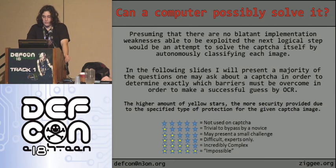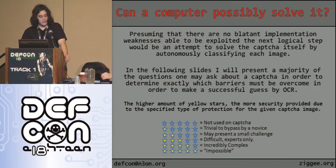In the following slides, I will present a majority of the questions one may ask about a CAPTCHA in order to determine exactly which barriers must be overcome in order to make a successful guess by OCR. And then on the next slides, I'll have a couple of example CAPTCHA images talking about each, so you can see what I'm talking about, and I have a little scale here. The higher the amount of yellow stars, the more security to that specific type of protection.